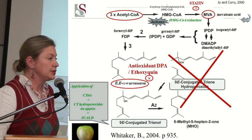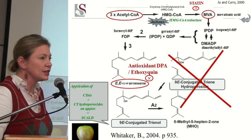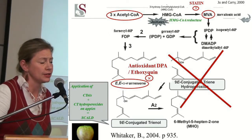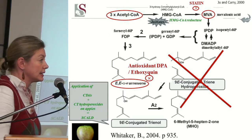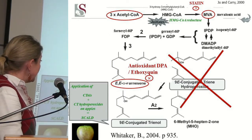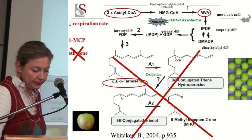Now, usually we used to use DPA. So where did DPA work? It is an antioxidant, actually a very powerful antioxidant, which we realize now because we get all sorts of other browning that it inhibited. And that inhibited the oxidation.